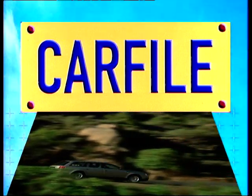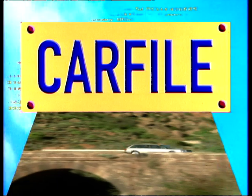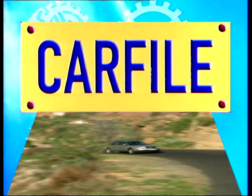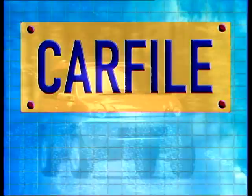Ian Royle looking at the Audi A6 saloon. But what about if you have loads to lug? After the break, Chris Goffey investigates the Audi A6 Avant on Carfile.